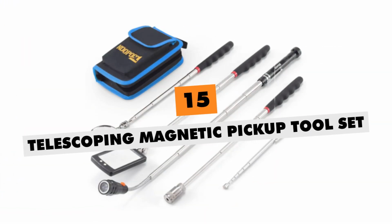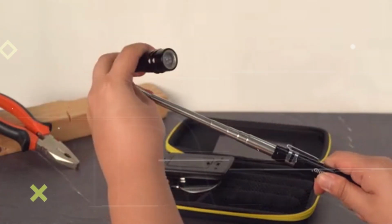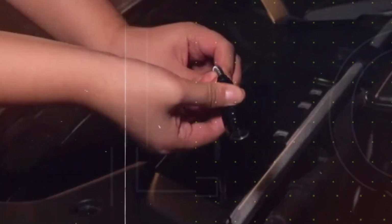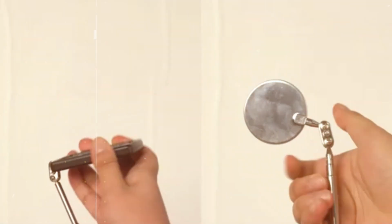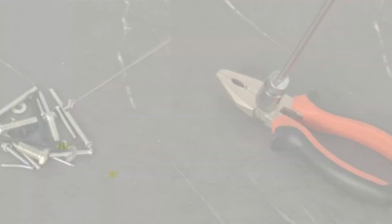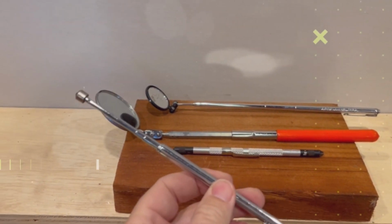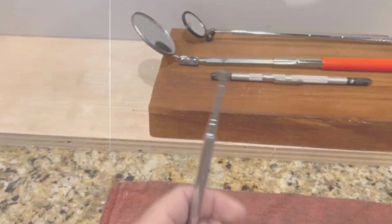Telescoping magnetic pickup tool set. Have you dropped a screw in a hard-to-reach place? This telescoping magnetic pickup tool set grabs it with ease. The set features 5 different magnetic pickups for versatility, including a flexible wand, retractable tool, and LED flashlight. It comes packed in a convenient Oxford fabric carrying pouch, making it perfect to store in your garage, take on the go, or give as a gift to any handyman or woman. This set tackles frustrating fastener fails and makes retrieving metallic objects a breeze.